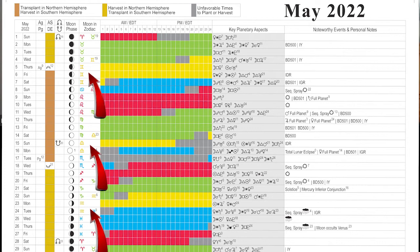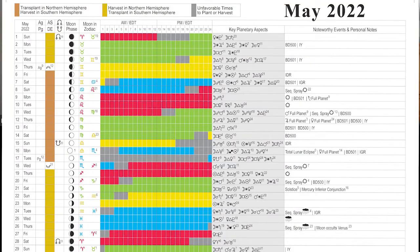One of the other things we get asked quite often when we're at events talking about the calendar is how come there are 3 or 4 days to work with a root crop, and then only 2 days to work with an air sign or a water sign here, and then 3 days to work with a water sign later in the chart. That has to do with the length of time it takes the moon to cross in front of that particular constellation. Some constellations are bigger or longer than the next one in line.